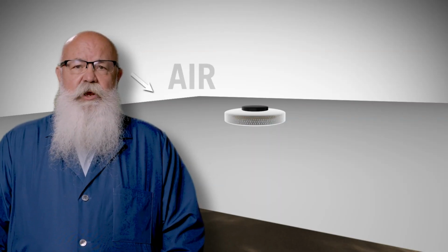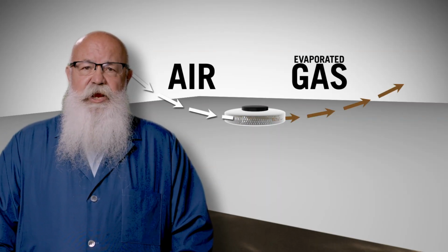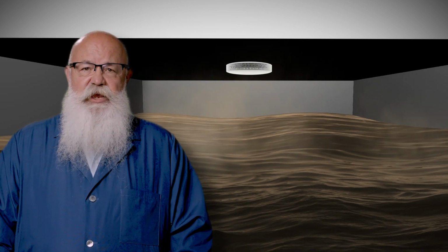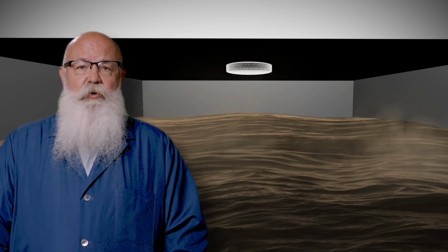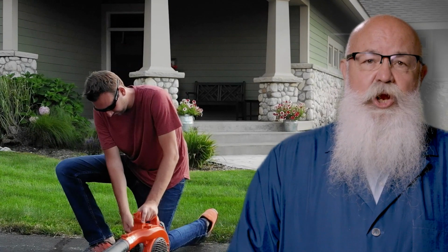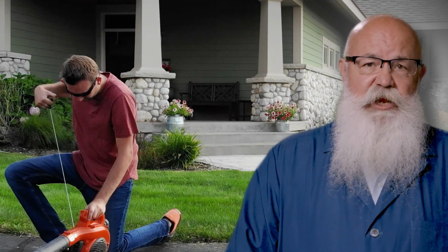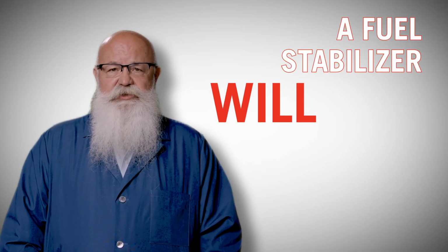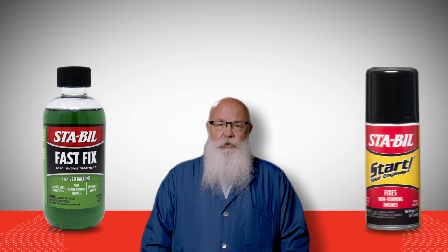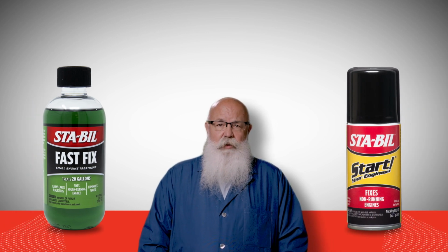As previously noted, the vented fuel tank will breathe and exchange air and gasoline vapors. It should be noted that the light ends of gasoline, which are responsible for fuel ignition, will tend to vaporize first and evaporate out of this vent. If sufficient light ends evaporate, this can result in a no-start condition or rough idling. It should be noted that a fuel stabilizer will not prevent light end evaporation. If this problem persists, STA-BIL Fast Fix or Start Your Engines can help alleviate this problem.